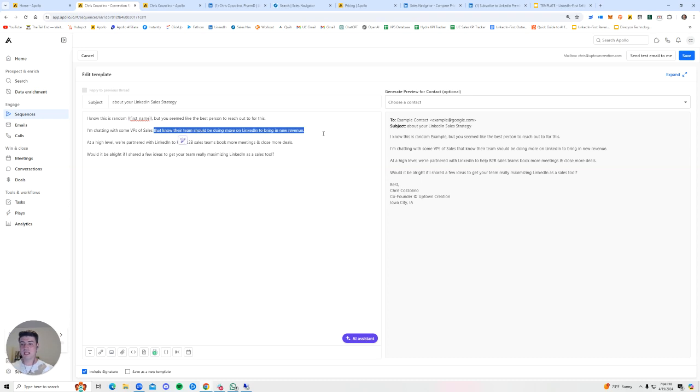Now, this problem statement is going to be the driver of results. Throughout the first 45 days, you might have to test a different iteration of this over time. But this is what I tell people: if you nail it, you're going to get tons and tons of responses. If you flop on it, you're going to hear crickets. So this sentence becomes really important because this is where you're building that curiosity to get somebody to say yes to a call to action. In this case, we're saying I'm chatting with some VPs of sales that know their team should be doing more on LinkedIn. Then we go into a solution result statement.